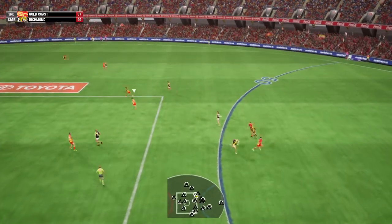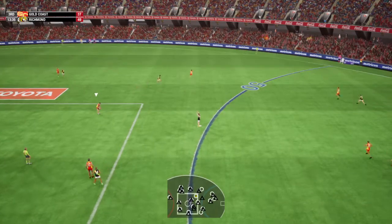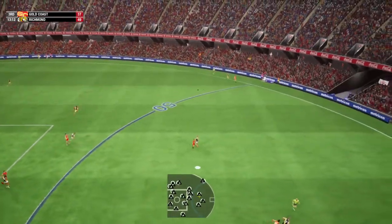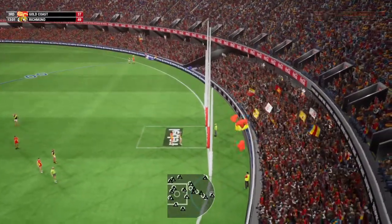Well, when you look at the shots at goal, there just hasn't been enough scoring opportunities being created. Get the ball inside 50 and give your forwards a chance to take a mark. The Tigers' forwards are dangerous anywhere inside 50. They just need to be given a shot.